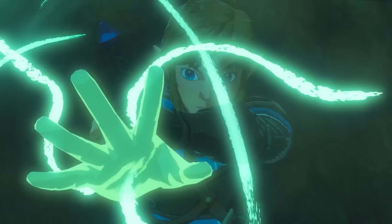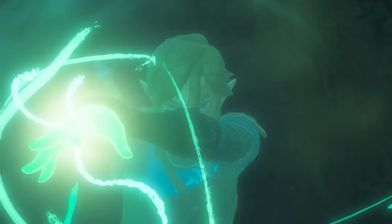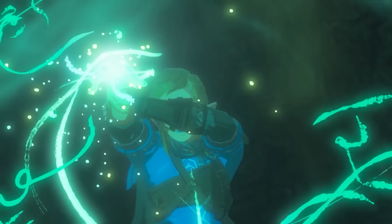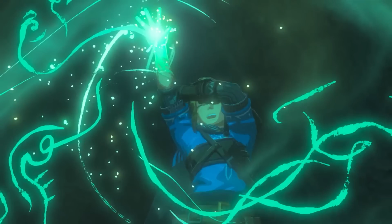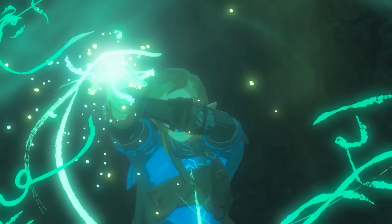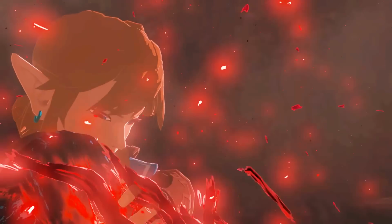From this point, there are two possible scenarios. Option 1 is that Link touches the green hand and absorbs its energy. This causes the hand to lose its grip on Ganondorf and breaks the seal. Option 2 is that this is misdirection, and in truth it is a scene where Link is attacked by gloom.